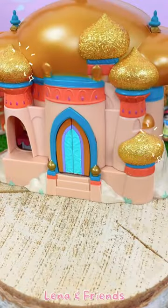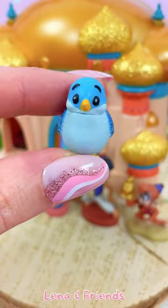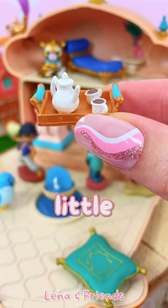The palace comes with Princess Jasmine, Aladdin, Jasmine's adorable tiger, Iago, and the lamp. Is that supposed to be the genie? I'm not sure why he's a bird. If we take a look inside the palace, we've got a lounge chair for Jasmine and a little tea set.